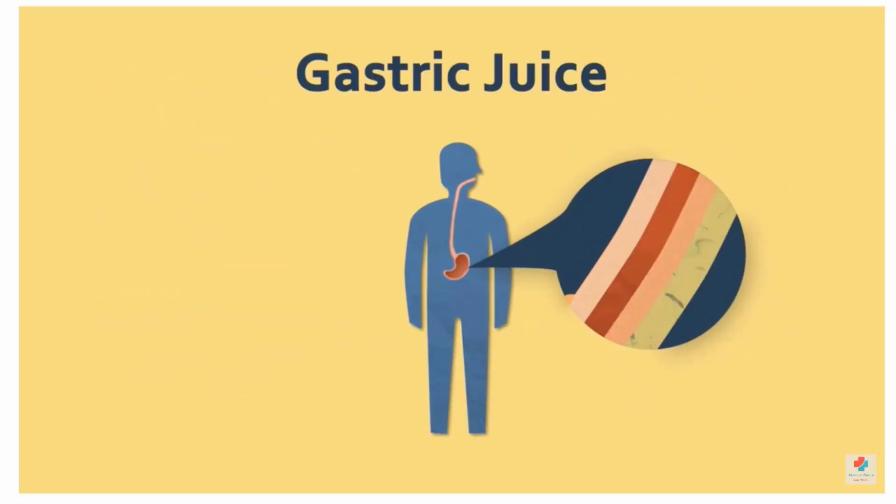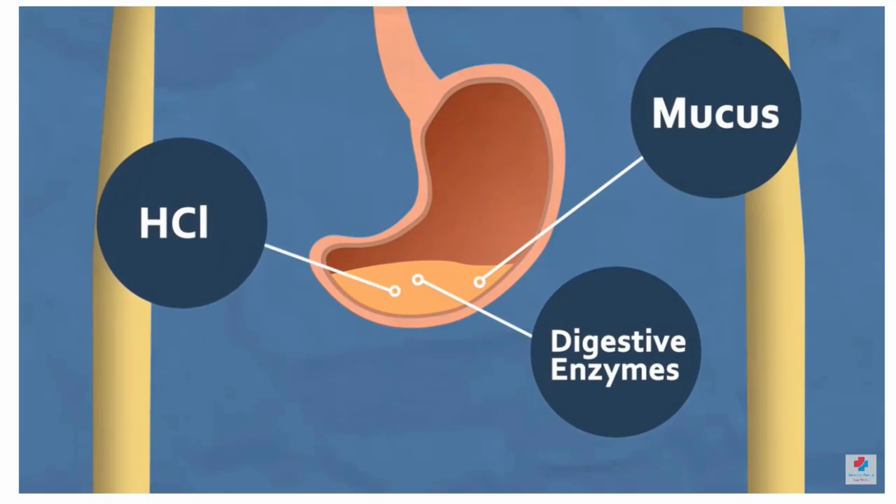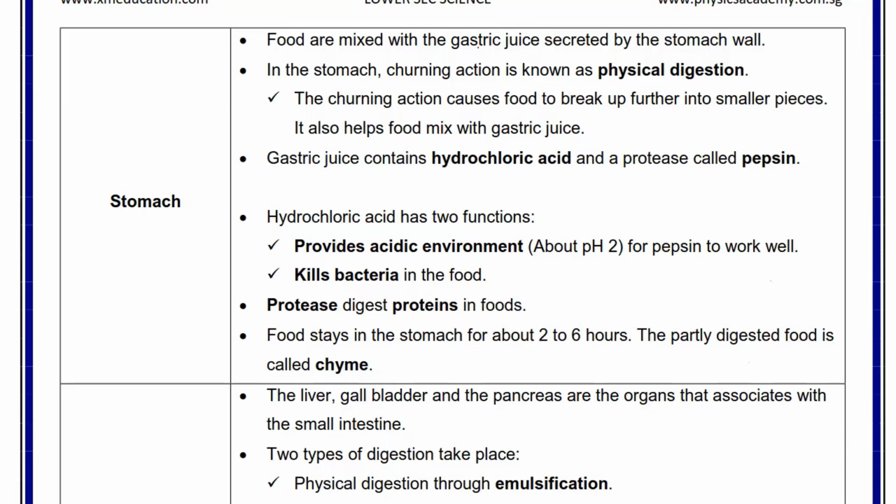And as food reaches your body, gastric juice is secreted here. So what does your gastric juice consist of? It consists mainly of hydrochloric acid and digestive enzymes. As food is mixed with the gastric juice, it softens, and your stomach also helps to churn the food mixture. This is also a form of physical digestion, and it breaks the food down into very, very small pieces to form this liquid mixture known as chyme.